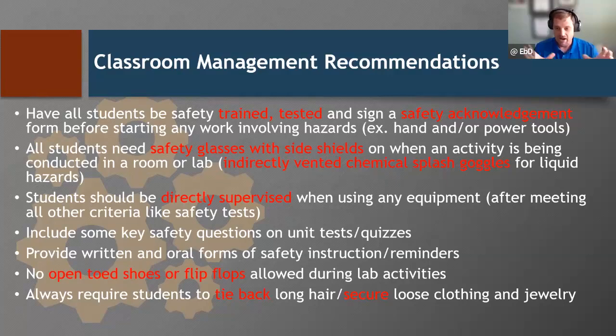So think about anything that's loose. A lot of students nowadays have to wear lanyards while they're in school, and so they need to tuck those into their shirt or just take them off during your class or whatever your policies are in your building.